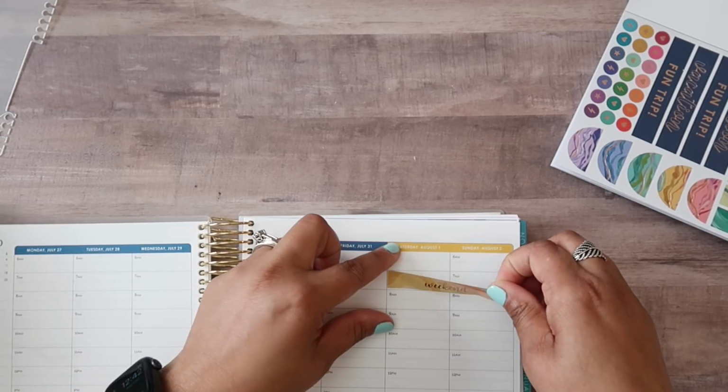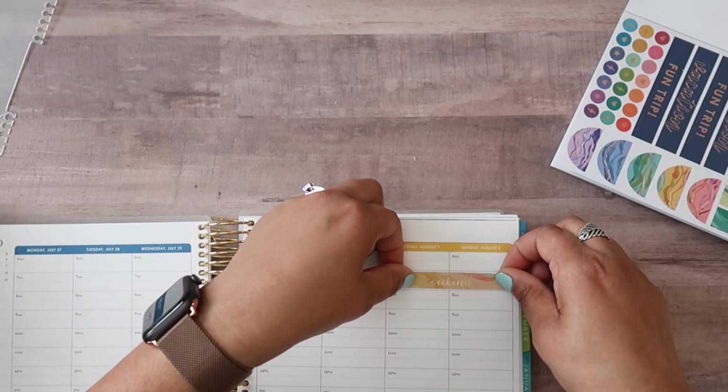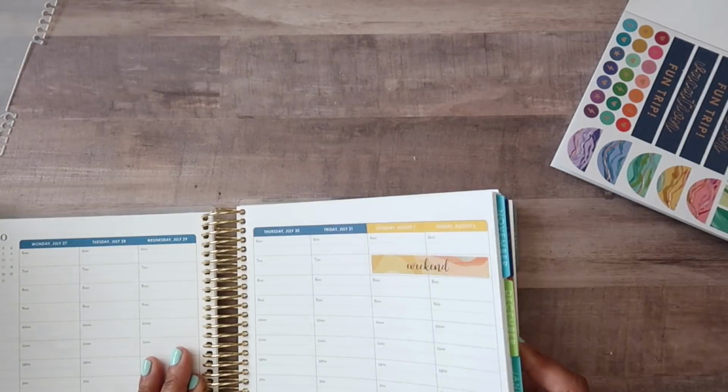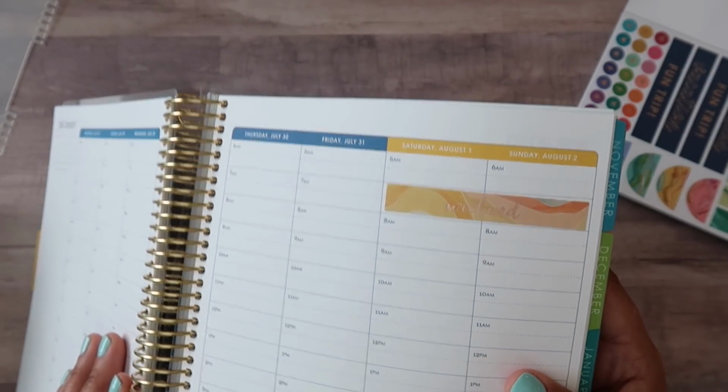And it does. I have to center it just a smidge. I'm so bad about that. Let's see. Oh, that is nice. And it fits in between the new hours. I hope you guys can see that. That looks really, really good.